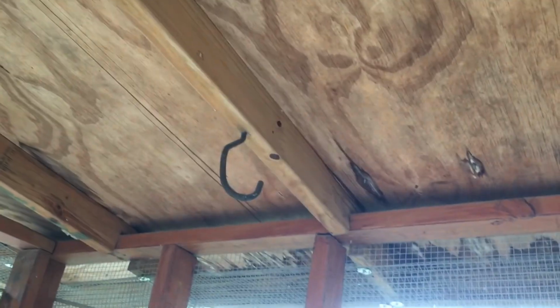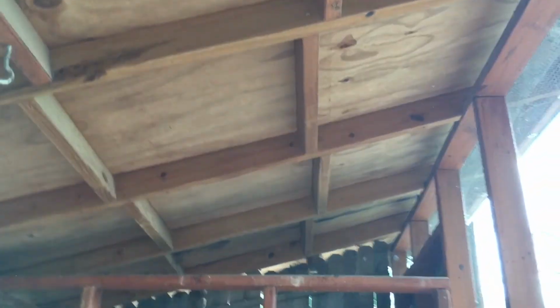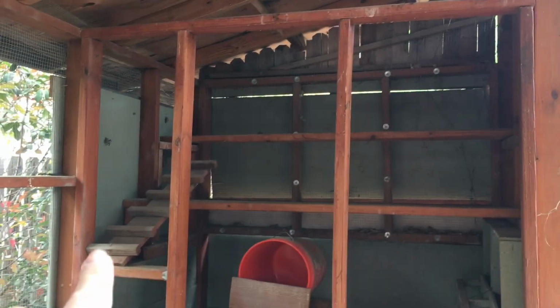There's a bar right here. There's lots of hanging baskets, or hooks for hanging baskets rather. I am going to hang their food and water from the ceiling all the way down almost to the ground to help with mess. There's overgrown vines in here. The ceiling is wood. And there's the back. There's a roost, two bars for roost, and the ramp that goes there.